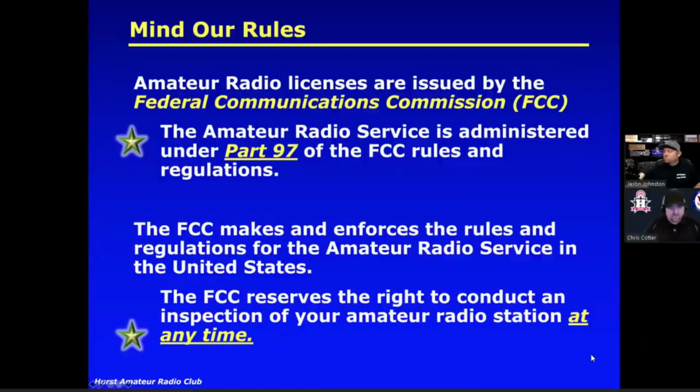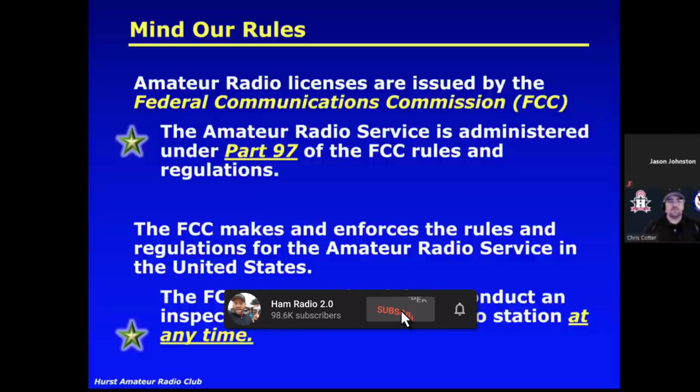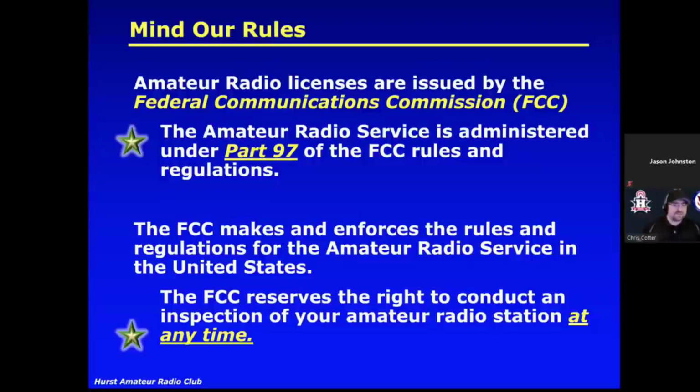Okay, so we've gone over a little bit of what amateur radio is, what's expected, licensing. We're going to go over some of the rules now. Amateur radio licenses are issued, as I said, by the FCC.